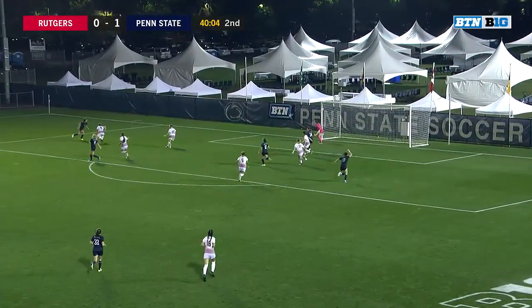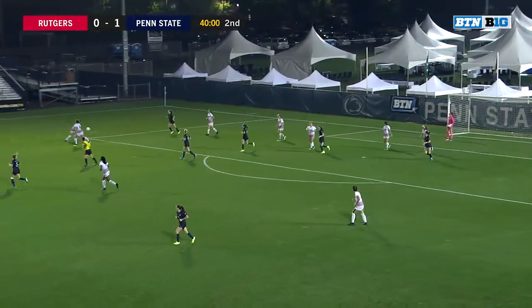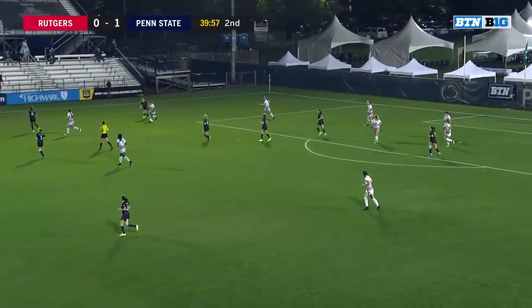Abello. Taliaferry shows Abello. Looked like she was trying to find Linehan wearing that 12 jersey.